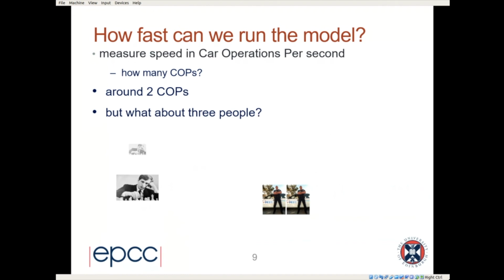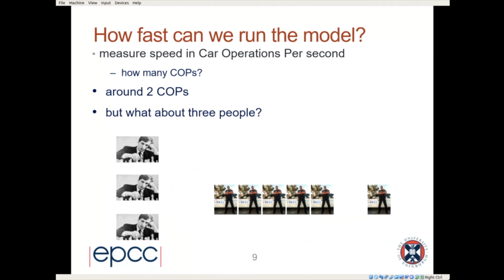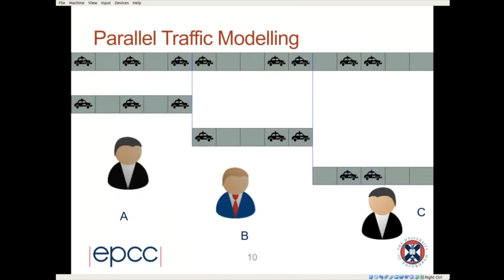If we had 3 Bobby Fischers, could they run the model 3 times faster? Could they do 6 car operations per second? And the way to think about it is, here's the parallel traffic model.